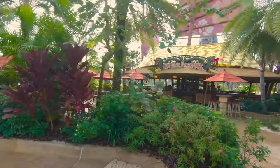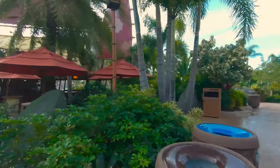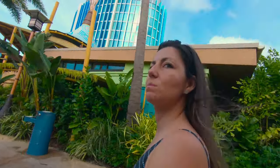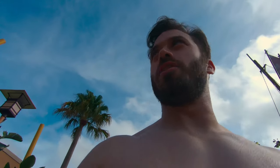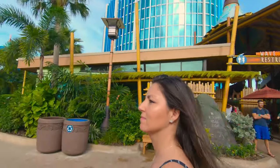Uh-oh, there's one of the bars. Dancing Dragons Bar. I want to sit at the bar and drink a pina colada. Pina colada? Yeah, it looks like a full bar. Party the Island Way, or the Volcano Bay Way. Oh, more lockers and restrooms. Wave Village.